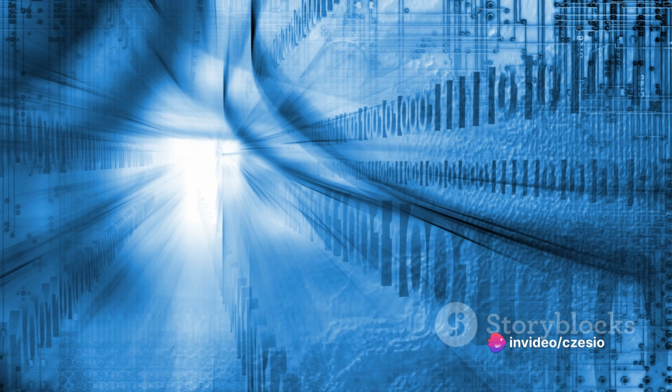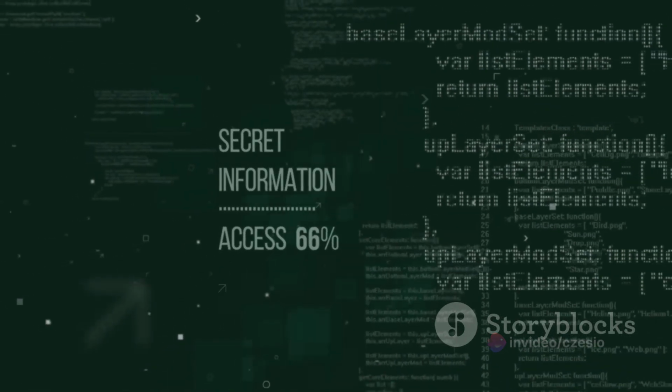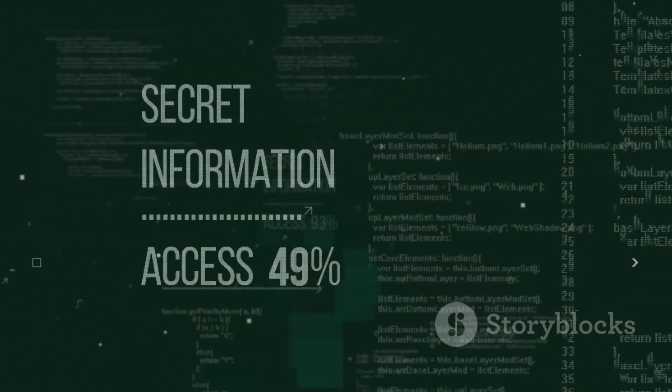In conclusion, web servers are an integral part of the Internet's infrastructure. They facilitate the flow of information, making it possible for us to access the wealth of knowledge and entertainment at our fingertips. Next time you click on a website, remember the intricate process and the hard-working web server that makes it all possible.